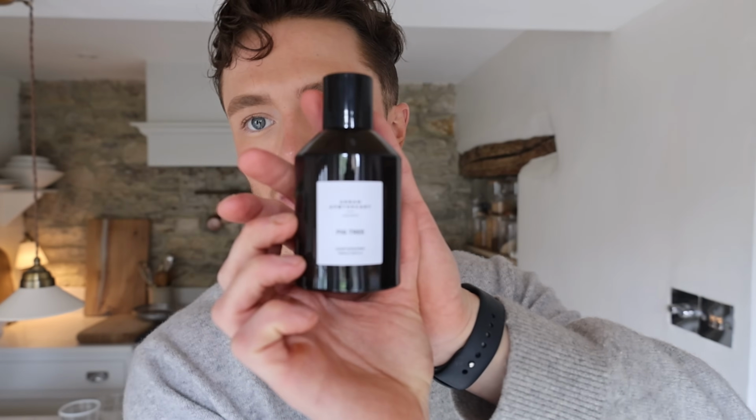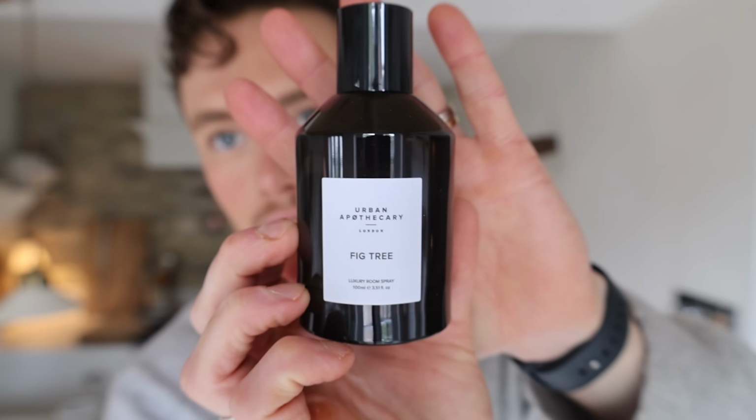But you may or may not remember, we bought a Jo Malone diffuser for the lodge, which smells so good. It's one of the Townhouse collection ones. But I want to have that fig tree scent going all the way through the house, so I thought this would be great for the bathroom or the kitchen when you're cooking. But it looked really simple, just like this. And let's smell. Let's give it a go.